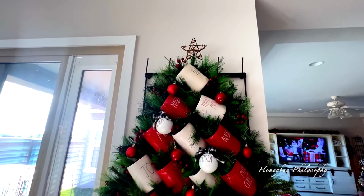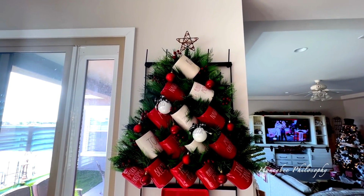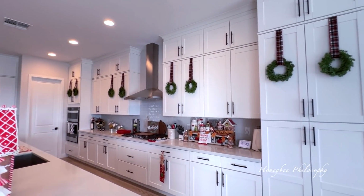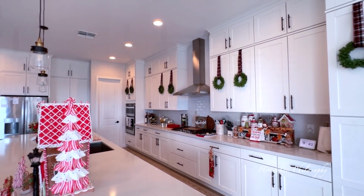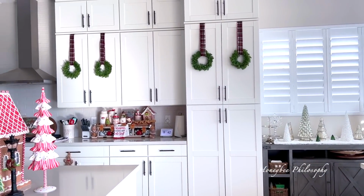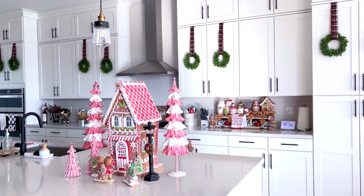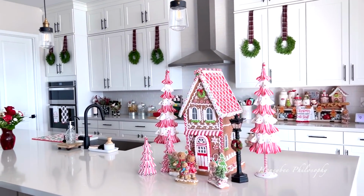Now we are going to transition into the kitchen. This year I decided to use some really cute smaller wreaths with just some simple ribbon I had from last year. I didn't want to do every cabinet because I felt it overwhelmed the kitchen.